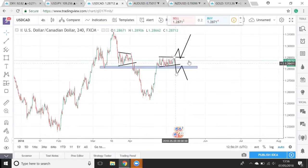So if you always wait for your confirmation, then you will never lose, because if the market does break and retest, then you have like say an 80% chance that we're going to go down. But if you buy now or sell now, you have a 50% chance. 80% chance is better than 50% chance. The whole of trading is based on chance.